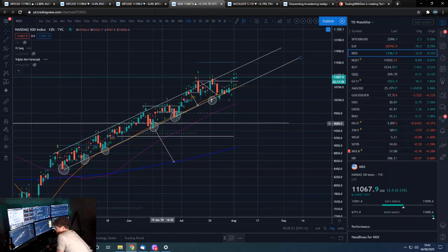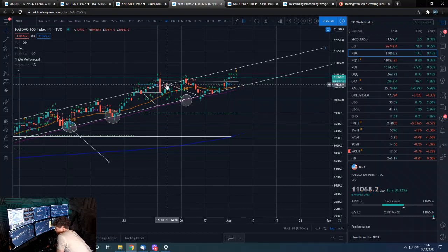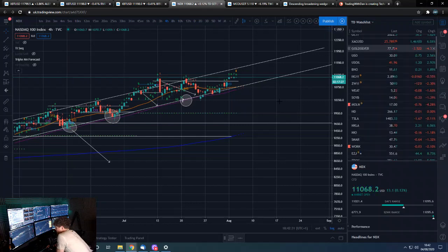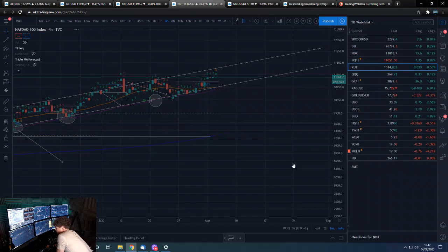There won't be anything TD wise here on the 12-hour. And did we get any nice 4-hour 9s playing out? I mean, that was a 4-hour 9 and the 12-hour and the daily 9 there didn't do as much. Coming up to a 9 soon. Right, so let's have a look at the Russell.